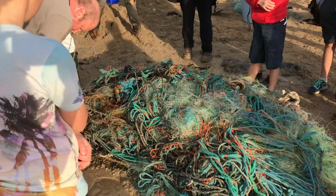This piece of rope used to stick up through the sand when my son played here when he was 5 or 6. He's 20 now and at uni, and it's taken this long to get it dug out, and it's huge. Look at the size of it, it's enormous. It's fantastic, real good job getting it out. Thanks ever so much.